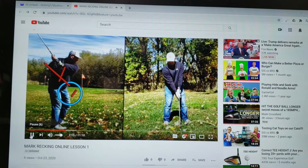And then I also love how when you get to the top here, your shoulders mimicking, sorry, your left arm is mimicking your shoulder line, which looks great. The club's on a nice kind of plane there. It's pointing in a nice direction.